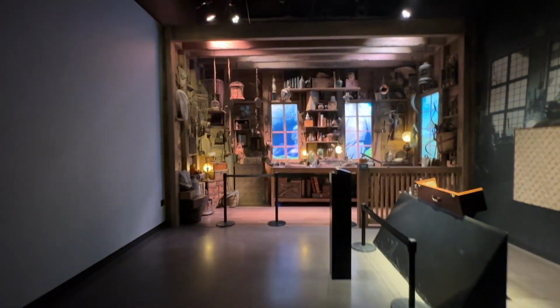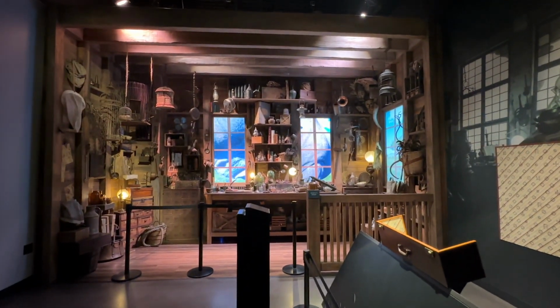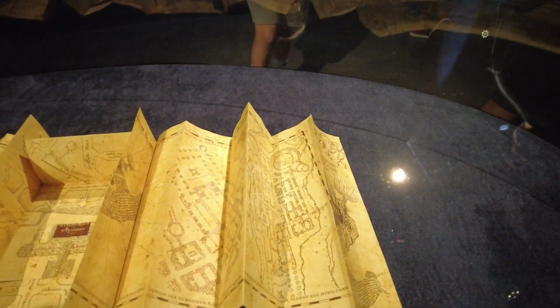There were interactions. This one was closed, so I have no clue what it is, but I think the book and the magical creatures interacted somehow, but it was closed. They had the Marauder's Map, which I geeked out about because it was from the movie, so that's so exciting. Of course, you saw the car floating.